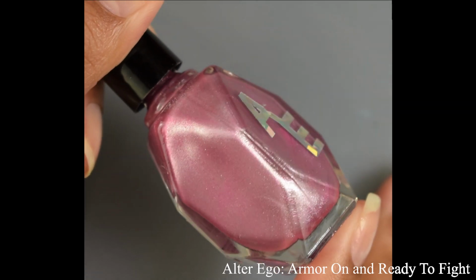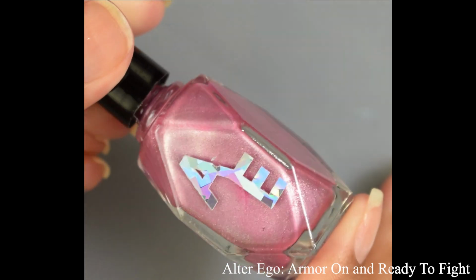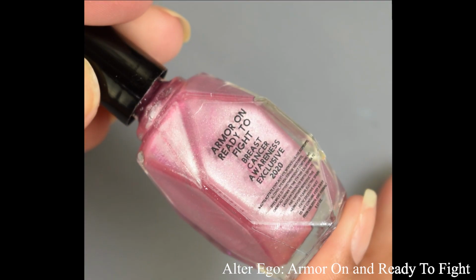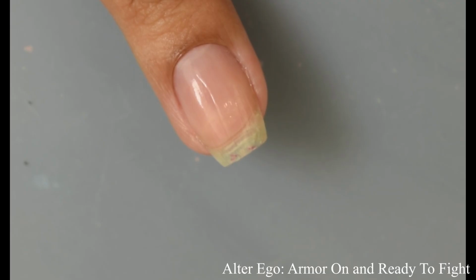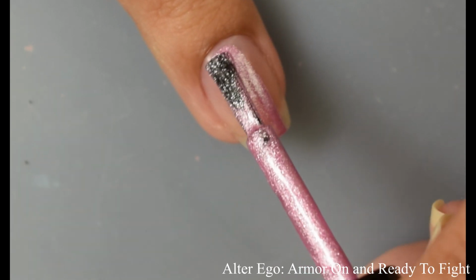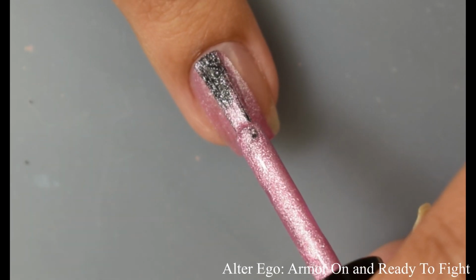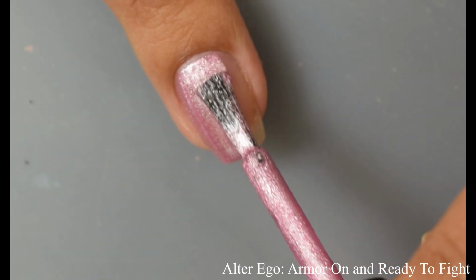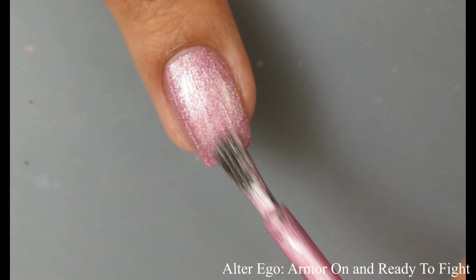And next we've got Alter Ego. This is Armor On Ready to Fight, described as a pastel pink chrome base. There is no cap on this one. So this has another wonderful formula to it. I almost want to classify this one as a 1 coater too. It's got a super smooth formula. This is another crazy flattering type of pink. It's almost got a foiled like finish to it.